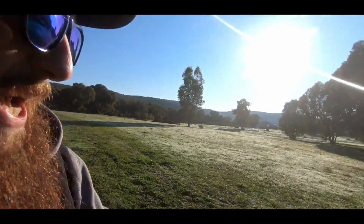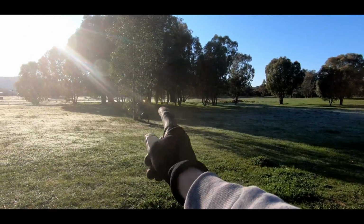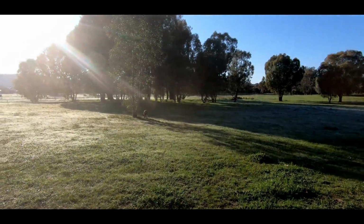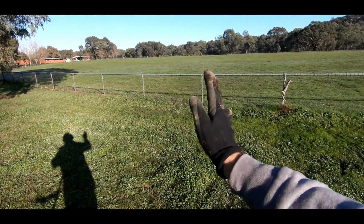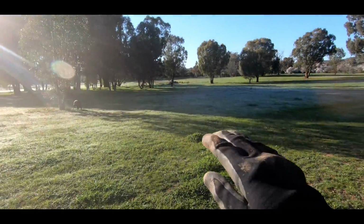So here's how we do that. I'm starting at this little tree just here, and I'm going to walk in a straight line all the way to the next tree line that's just there, and then I'm going to turn around and come back, and when I come back I'm going to be looking at this fence. So I'm going to pick out a fence post and walk to that fence post, and that's going to keep me in a relatively straight line, allowing me to walk my coil side by side and not miss very much ground.